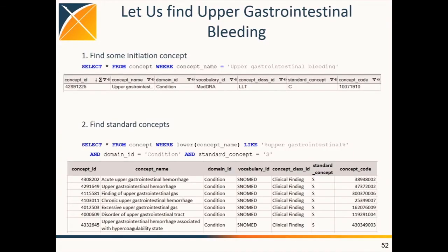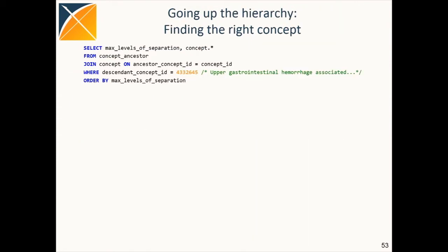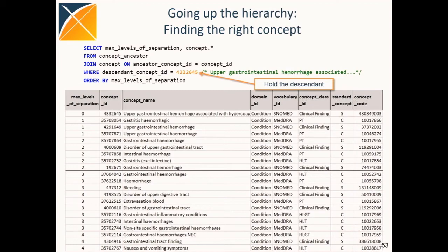So that's how you can browse this vocabulary to get to what you're looking for. So we go back to this one. Again, we found the same one when we were just looking at it. And if you didn't really see this one, then you're just going to say, let me see if I can browse up. So we're going to come down here to look for one that's a little bit lower level than what we're looking for, and do the same ancestor hierarchy to see upper gastrointestinal hemorrhage associated with this one and going upwards. And if you notice, the next one up in that hierarchy is probably the one that we're looking for.